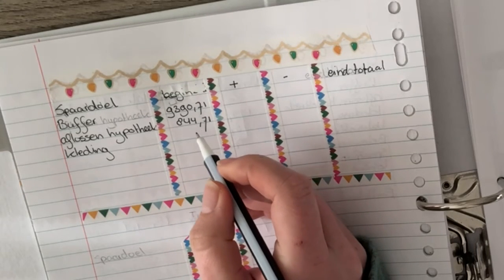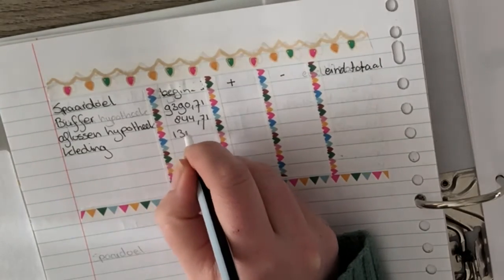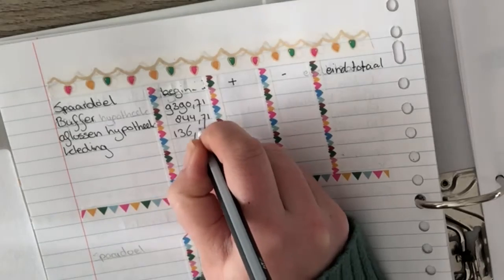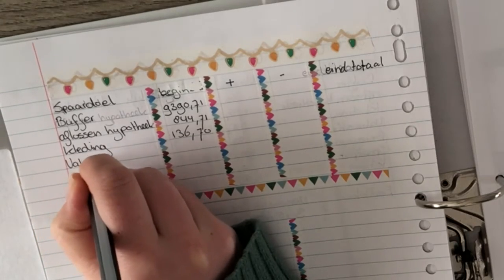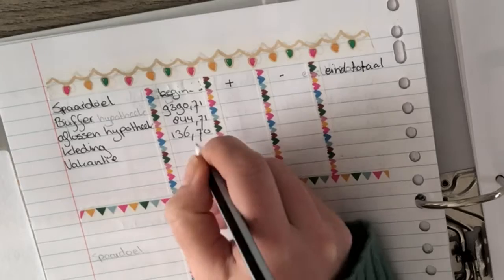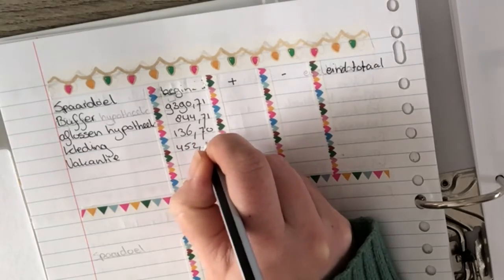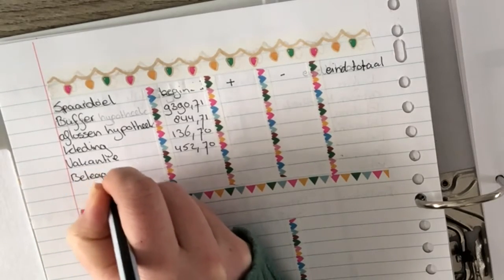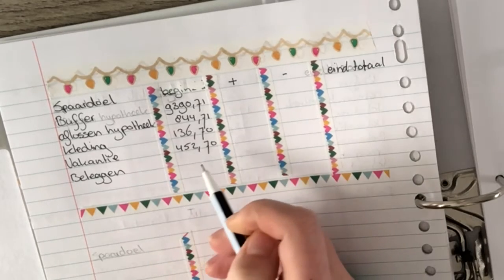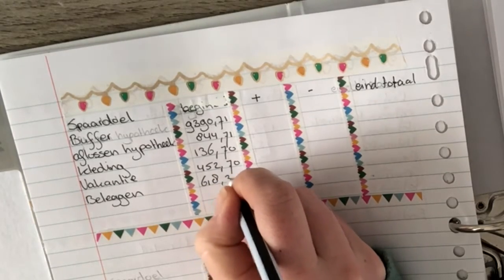Every month, I budget 75 euros for clothes, and at the moment there is 136 euros and 70 cents on this account. Then vacation. At the start of this month, 452 euros and 70 cents. Then I have some investments. I always keep track of those too. That is 618 euros and 39 cents.